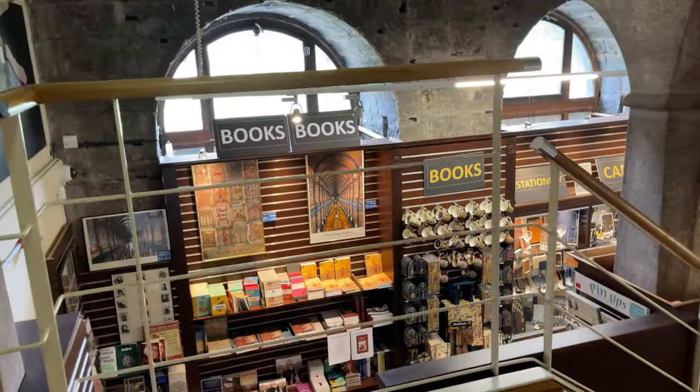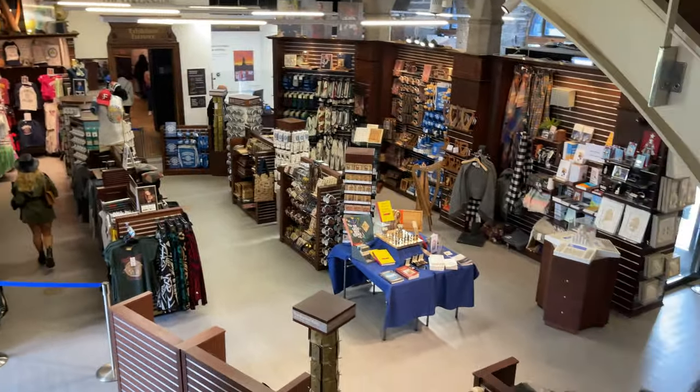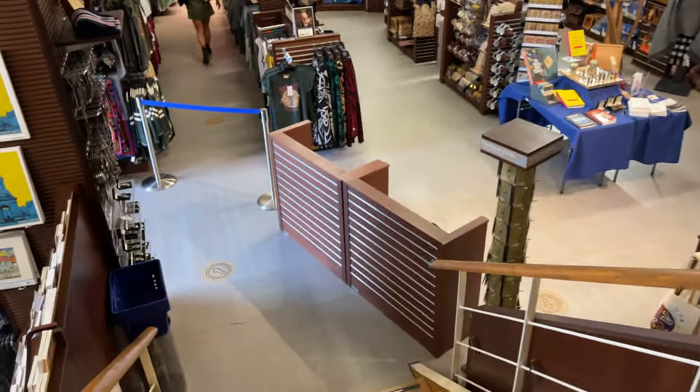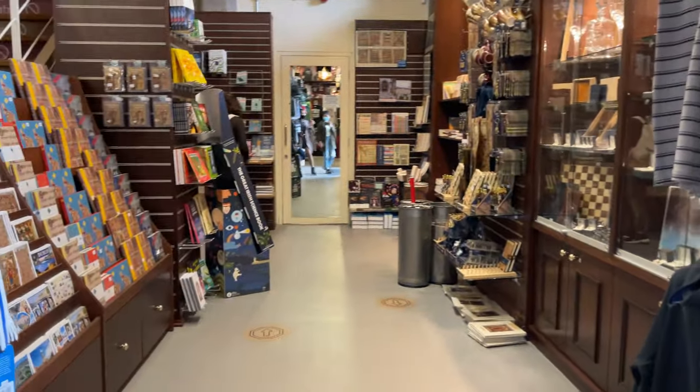The souvenir shop. So you can buy whatever you like here.